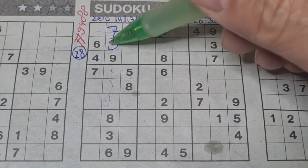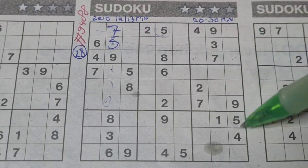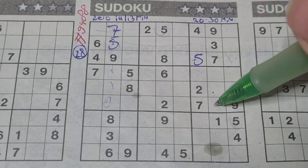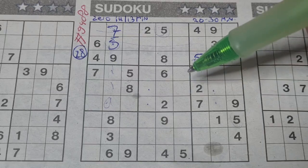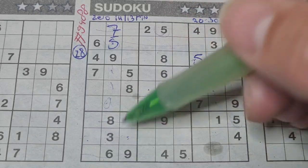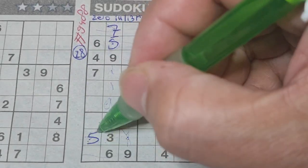5 in the first row, 5 in the second row, so the third row, the only 2 places left for the 5 should be here. Oh, there, we have a 5 in the last column, no 5 there, 5 should be there. 5 in the last row, 5 in that row, so the row between, the only 2 places left for the 5 should be here. Oh, there, we have a 5 in the third column, no 5 there, 5 should be there.